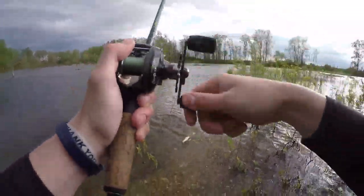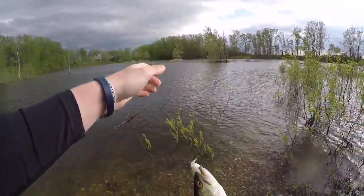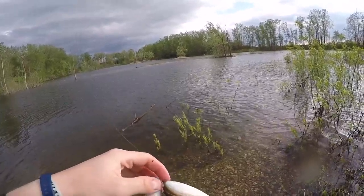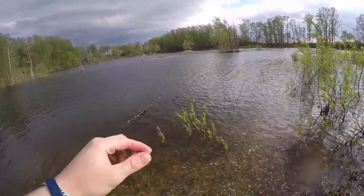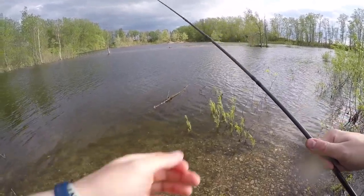Ooh, another one. Another one, man. Bringing it right through that shallow water. Again, very, very small bass. But just bringing the crankbait right through the shallow, weedier type water, and they're popping right out from inside. Oh, there he goes. Popping right out from in those weeds.